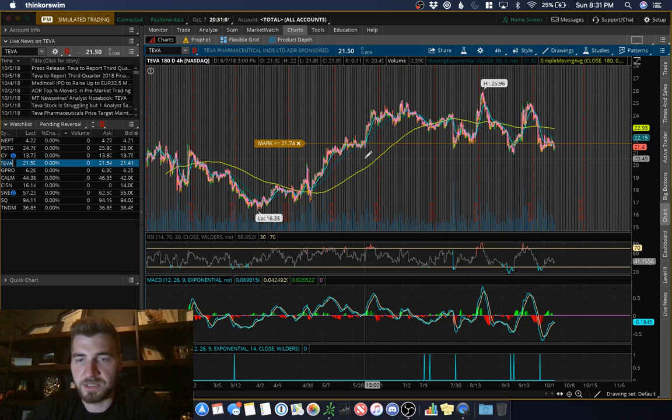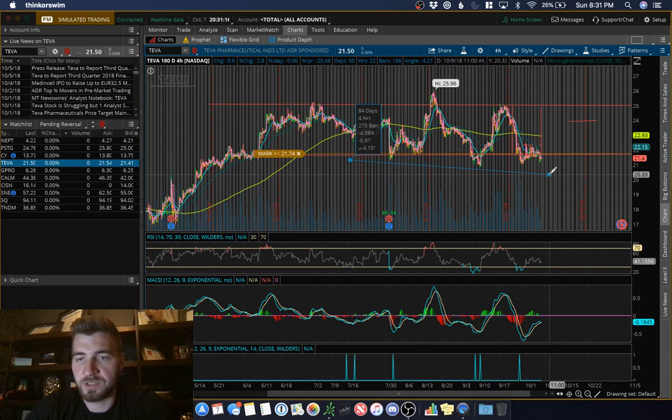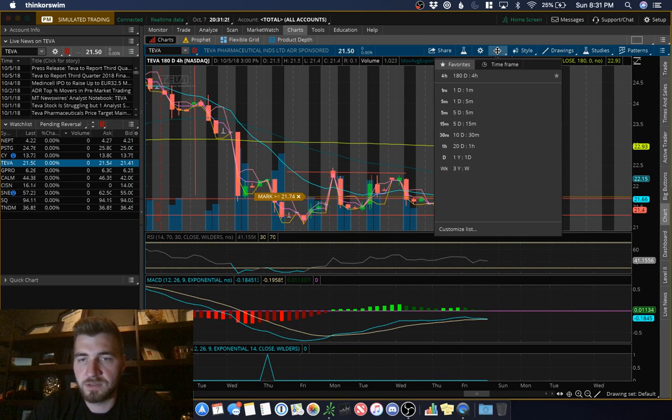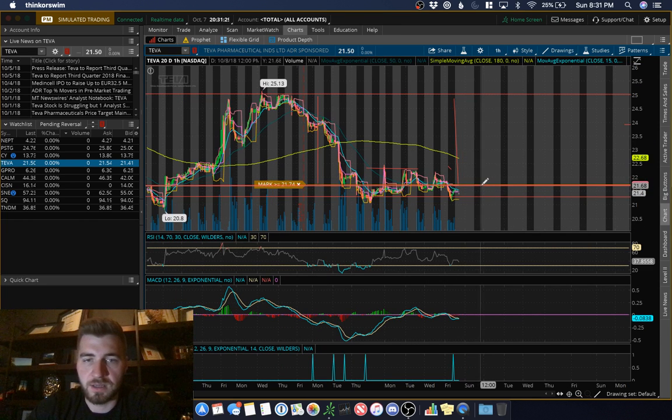All right, the next one is TEVA. So same sort of thing. In the last few weeks, we got into this horizontal pattern, up, down, up, down, up, down, not really making new highs necessarily, but approaching this level of support, which it created here at around $21. If we go in a little bit further, let's go to the 20-day 1 hour here.